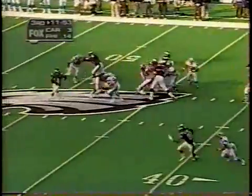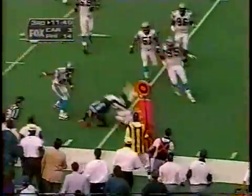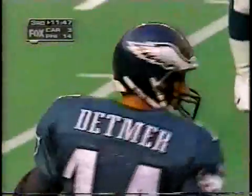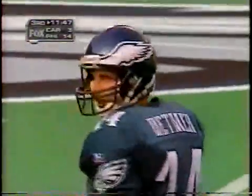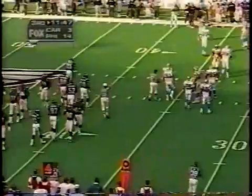3rd down and 8. Detmer's got 4 receivers out. He moves out of the pocket. He needs to get down to the 33-yard line, and then he goes head over heels with a great hit from Eric Davis. Detmer down at the 34. They mark him at the 36. And, Jerry, this would bring up 4th down and about 3. What would you do? Well, you've got to see where they're going to place the ball. If the ball is on the 35-yard line or closer, you kick a field goal.